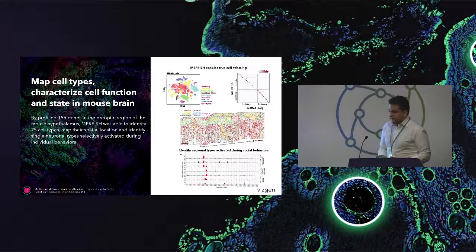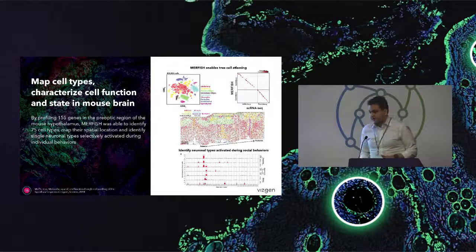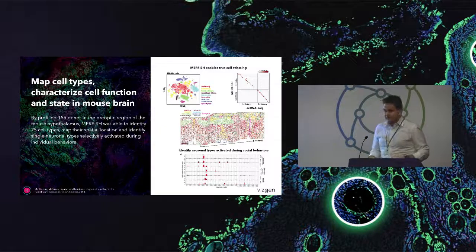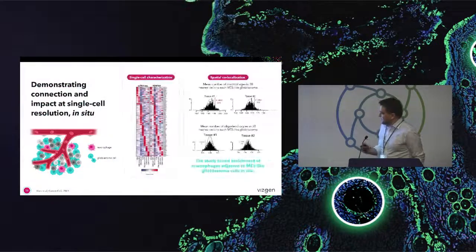With the spatial information, you're able to map those back, see how these cell types are varying across this region of the brain. And they even overlaid that with early activity genes, c-Fos, in order to figure out which of these neuronal subtypes were activated during different mouse behaviors that were implicated in this area of the brain, like parenting, aggression, or mating behaviors. Another example for MERFISH technology is this more recent example in oncology.